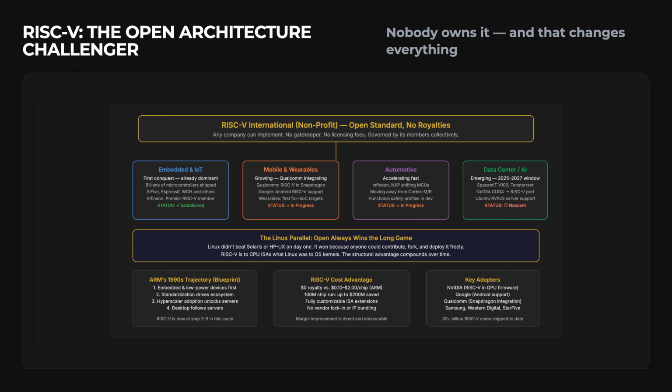Linux didn't win because it was dramatically better on day one, it won because it was open, free, and composable in ways that proprietary alternatives could never be. RISC-V is following the same playbook, and it's following a trajectory that looks remarkably similar to ARM's own history, conquering the low-end embedded and IoT market first, then scaling upward as the ecosystem matures.